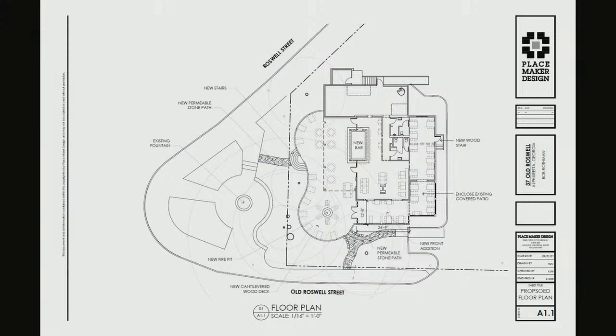We'll move it along. We're here to talk about 37 Old Roswell, which I think everybody knows as La Casa. I'm Tim Vaccaro from Placemaker Design Architects. Trey Adams is here for B+C Studios, and Bob Rothman is here, who's the owner of the property. As I mentioned, it's La Casa. La Casa is vacating the premises at the end of this month. So after numerous years of operation, they will no longer be occupying the building.